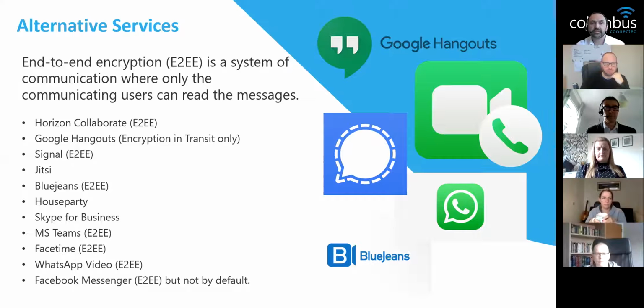One of the key things is around end-to-end encryption. And that's a system of communication where only the users can read the messages. Now, some services are fully encrypted and some are not. Right now, services like Google Hangouts aren't. It's only encrypted from the user to the Google servers, for instance, but then Google can do anything with the data. So if you need advice on alternative video applications and services, I'm happy to talk about them, okay?